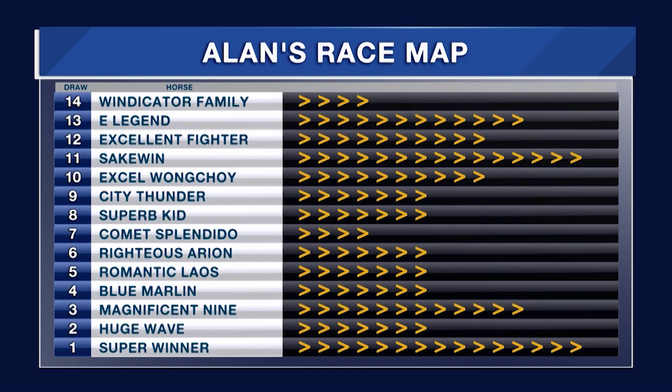There are a few others with a little bit of speed out wider too, but by and large the pace around Magnificent 9 this time isn't quick, and he comes into a closer gate, gate 3, and I think Zach Purton will have no trouble this time finding a softer trip. Blue Marlin, he gets about the same run, while Superb Kid draws a little bit better than last time, but will again drift back in the field.